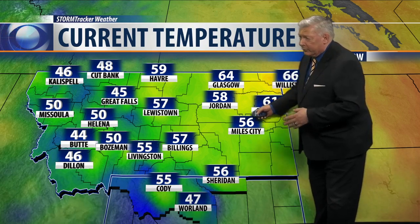In the meantime, you can see our current temps around the state. 40s and 50s out in the west, 46 over Kalispell, 48 Cut Bank. Back here across the High Line, we're into the 40s and 50s until you get to Glasgow, where we're 64 degrees. A lot of 60s and 50s back here in the east.